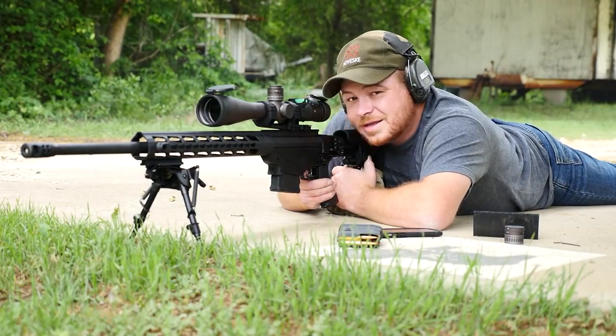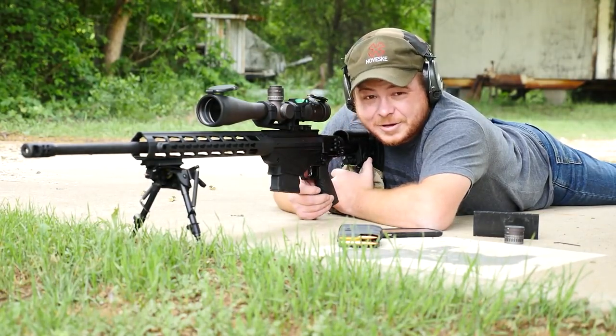All right, I'd say that's zeroed. It's got to be a 1-inch group at 100.